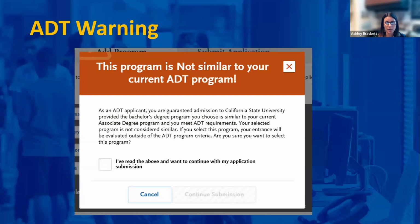This could pop up. Remember, I showed you that matching website of who has a similar degree. If you're applying to multiple campuses, there's a good chance your ADT won't be accepted at all of them, meaning that campus may not have a similar degree to ours. That's okay. It's just going to pop up as a warning to you like this. They're just saying, are you sure you're okay? You still want to apply to this campus? Again, you can still apply. Nothing prevents you from applying to that campus. It just means that the ADT and their program don't align. So the perks and benefits that come with the ADT, you will not get.